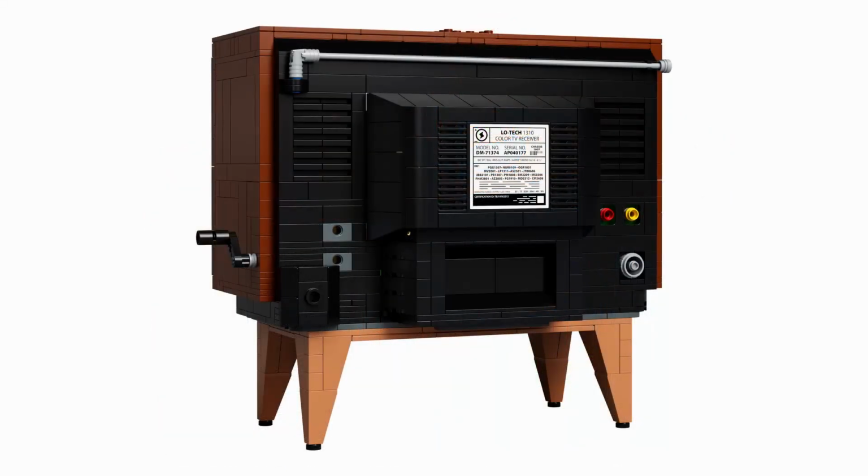Then on the back of the TV, you can see that they have the added detail of putting a warning sticker on the back of it, and I absolutely love that attention to detail. It is so cool and definitely makes it feel like a more authentic, older CRT TV. And then you also have all of the ports on the back as well, which is just such a fantastic detail. I absolutely love that.